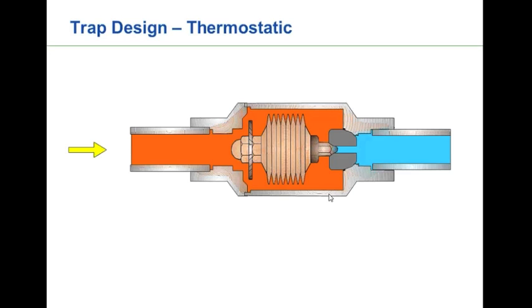So what happens with this one, inside that liquid-filled bellows is an alcohol. And the alcohol has a boiling point somewhere below the boiling point of water, or the liquid that we're using to produce the steam, because it's not just water in there. There's going to be some chemical treatment. There's going to be a few other things in there. So the boiling point is going to be right around that 100 degree C, 212 degree F mark.